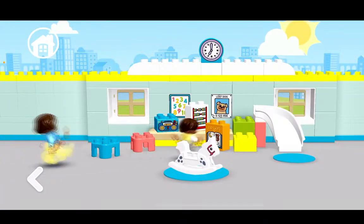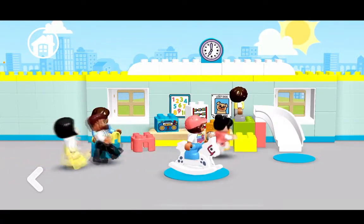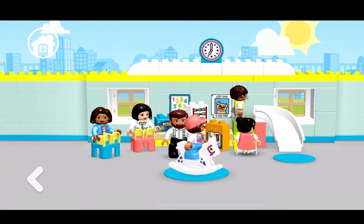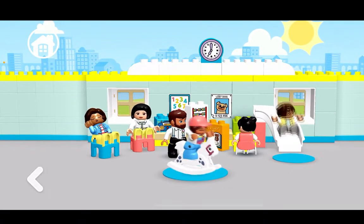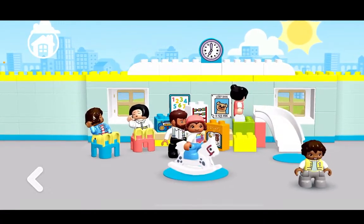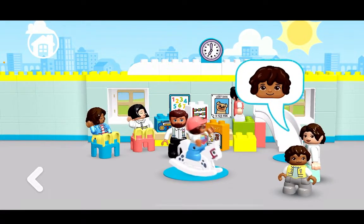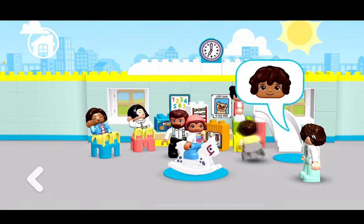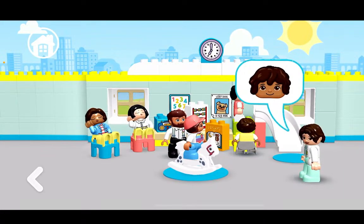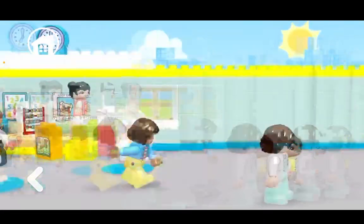Hello, our little friends. Today we will visit the doctor. Now we are in the waiting room. What do we see here? Slide. Oh, some girl wants to ride on it. Books, radio. And rocking horse. Oh, while you are waiting for an appointment, you may do something. Oh, it's a doctor's assistant. Let's go with her and look at what's next.